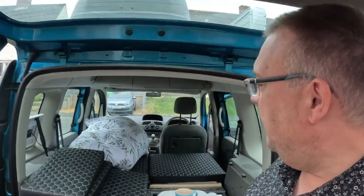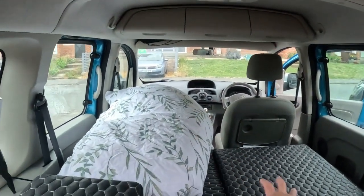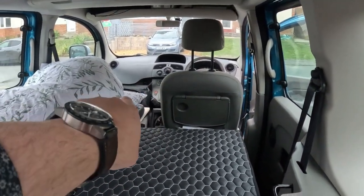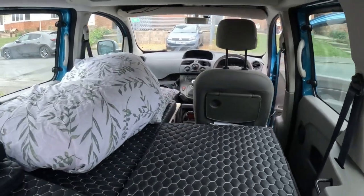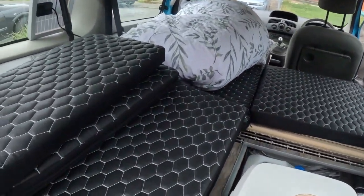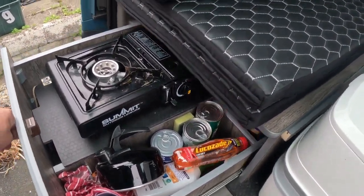So we're ready for the off. I've just got to go and get my laptop because, as always, I need to take my work with me. But here we are. I've got bedding, got all the cushions. I put all of them back in now, but I've still got the single profile set up in advance. So I've got the bed pretty much ready to go. Got the loo, got the toilet tent, got a few bits and pieces in there.